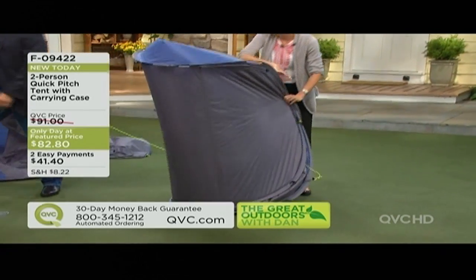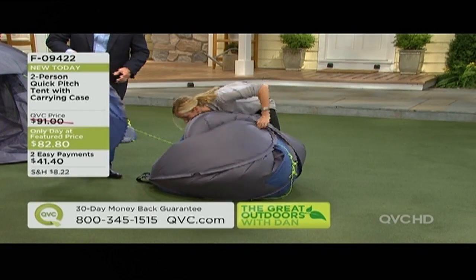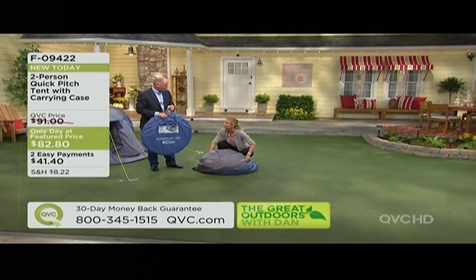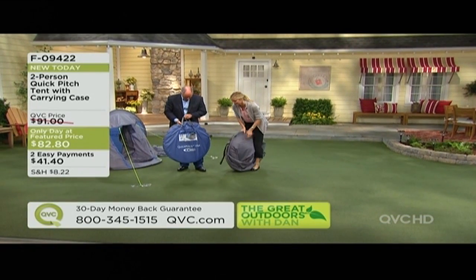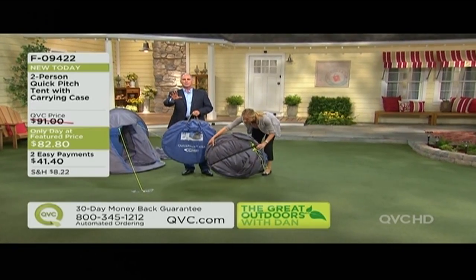Next year in June, I have a coast-to-coast motorcycle trip with a couple of my buddies. And I'll tell you what, this is the smallest tent. This thing will actually, with a bungee cord, strap to the back of the bike. So I'm not sleeping in a sleeping bag out in the middle of the wilderness. That's great. You have your own tent. Beautiful. So well done. First time I had ever seen it.